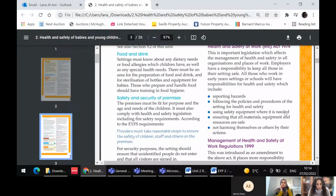Now, food and drink. What does this mean? Do you know how you keep the children healthy and safe in relation to food and drink? Yeah, they need healthy food and healthy drink. It's healthy, like vegetables or fresh juice, and not hot food.